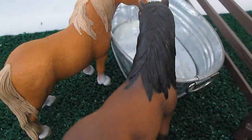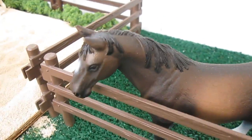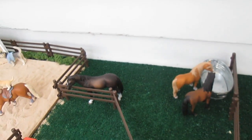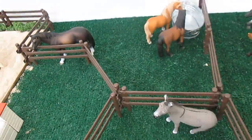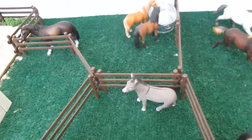over here we have Teddy and Chocolate, and they're just at their little water thing. And then we have Tucker, and I pretend that they were all kind of like rescued from some abusive situation as a group, so they all have to stay together because they all love each other so much.